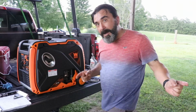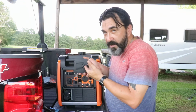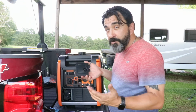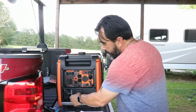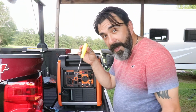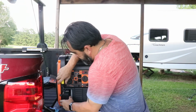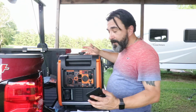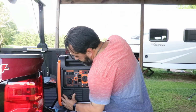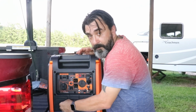Next step is the battery. The battery door has a little twist knob. You can use a flathead screwdriver, a coin, your fingernail, and the battery will just slide out. We'll use the screwdriver that came with the Win 4000. After you get that negative connected, all right, so that was easy. Now we just put the door back on. Give it a little twist so it locks in place.